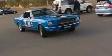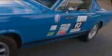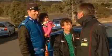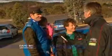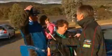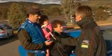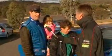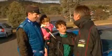And speaking of big, how about David Nolan and Matthew Davis in the 66 Mustang? Now fellas, what's the long and the short of it all? Yeah, that's an interesting point. We had to take all of the cushioning out of the seat so that my head doesn't hit the roof, so I sit on the floor of the car. And I sit on a bit of foam. David sits on a couple of phone books, and we slide the seat as far forward as we can possibly slide it. So yeah, it's interesting.